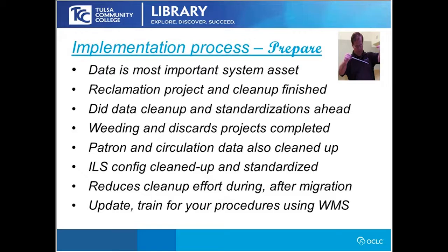We were also going through a weeding and discards project, to a major extent, so that was finished. We also looked at our patron and circulation data when we were moving more through the migration stages, and we had selected the system. That's an important aspect of it too, because garbage in, garbage out's the old adage. We reduced our cleanup effort during that period ahead of time, and there was always some left over after migration. The bottom line on that is if you don't do it ahead of time, you're going to end up cleaning it up on the backside, kind of like reactionary. So it's always best to be a little proactive, I think.